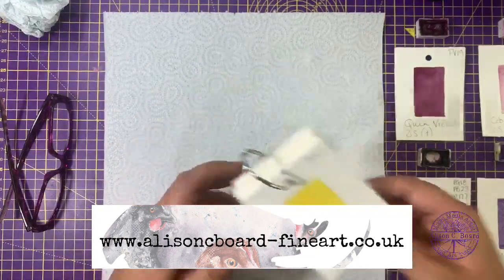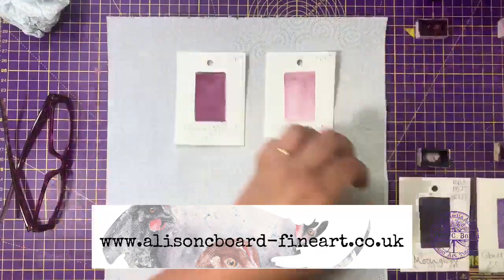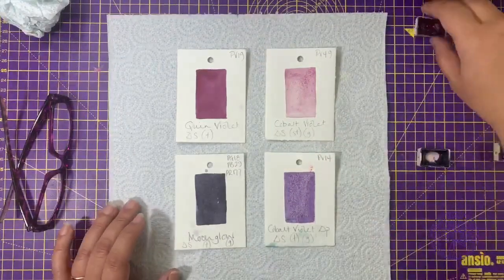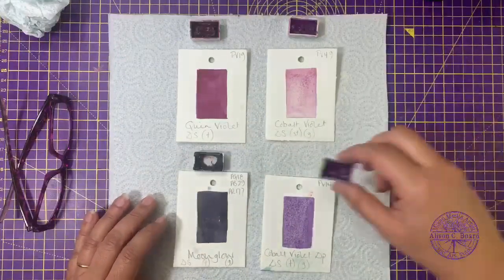So I thought I would add to that today. So over here are 4 that I have already done for you, because these are kind of mainstays of my palette. And let me take you through them all. Let's just get them organised so that I don't get in a muddle.